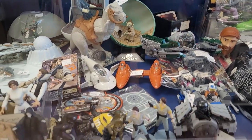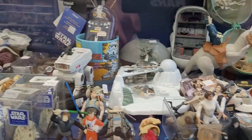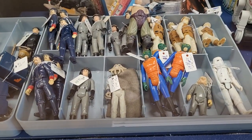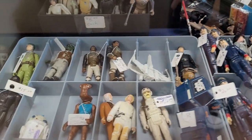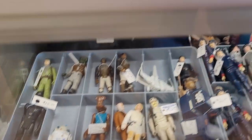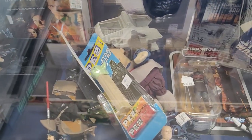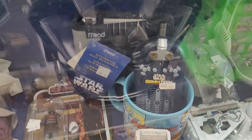Now, the cool thing about this store is that they do ship online to all over the world. Of course, you have to pay for the shipping cost, whatever that ends up being. But if there's anything here in the video that you see, definitely reach out to this store. You can find them on Google, of course, for their phone number. I don't know if they have a website. I did forget to ask. But all of these things can be shipped as long as you're willing to pay the shipping cost. So if there's anything here that you just desperately need for your own collection, definitely worthy of reaching out to this store.